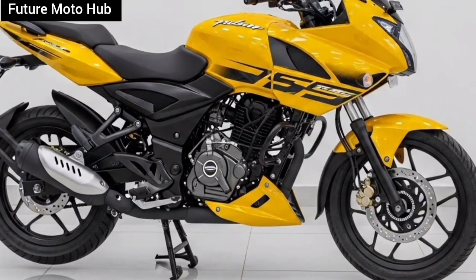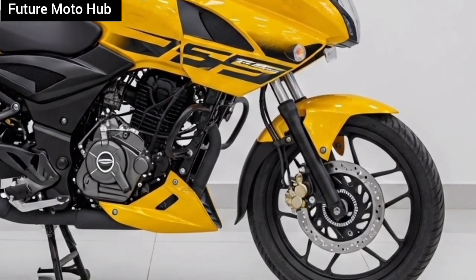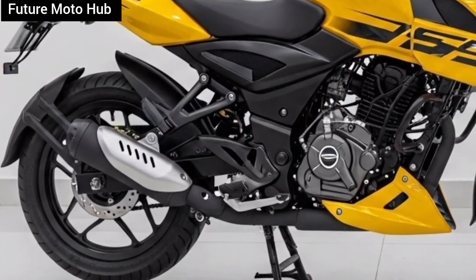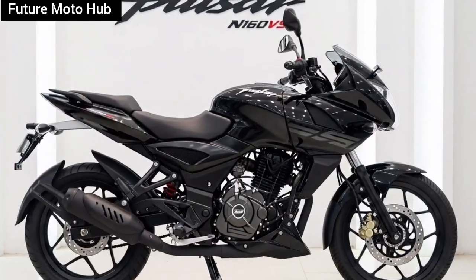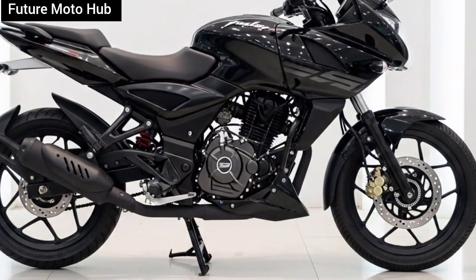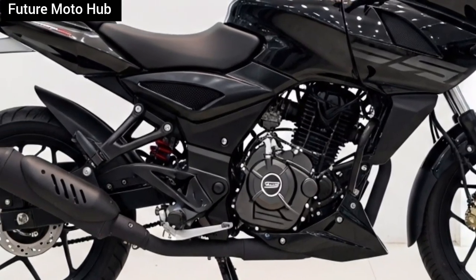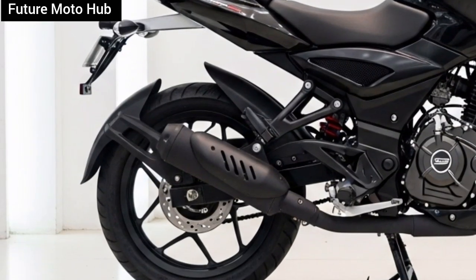So should you buy the 2026 Pulsar N160 Versus? If you want a bike that looks sporty, feels powerful in daily riding, offers solid mileage, and gives you that aggressive street fighter style without burning your wallet, then yes, the Pulsar N160 Versus is an excellent choice. It's a perfect machine for college riders, office commuters, and even weekend riders who want fun without going into higher cc costs. It gives you a strong engine, stable handling, modern design, good braking safety, and the trusted Pulsar legacy, all packed into a budget-friendly deal. And honestly, the best part is that it doesn't feel like a cheap bike. It feels like a premium street machine designed for real riders.